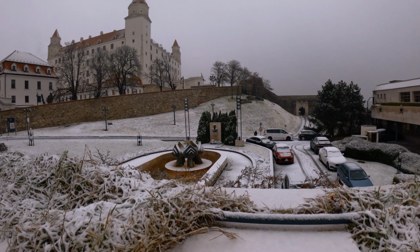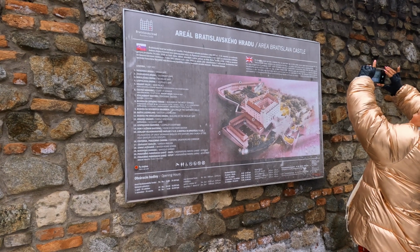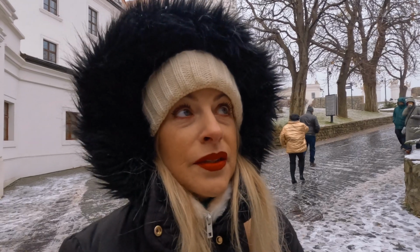So this is Bratislava Castle behind me, and it is our first stop here in Bratislava. This iconic landmark sits atop a rocky hill overlooking the Danube River. The sign says that the castle has been inhabited since the late Stone Age. Its first written record dates back to the year 907 AD. The coronation tower, located in the southwest of the palace, was built in the 13th century and is still standing till today.